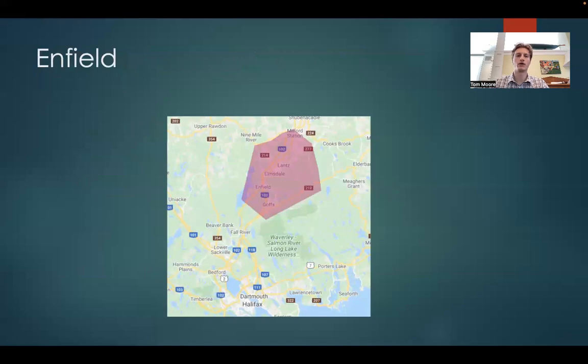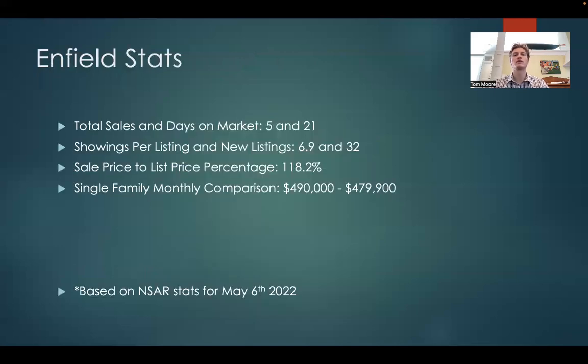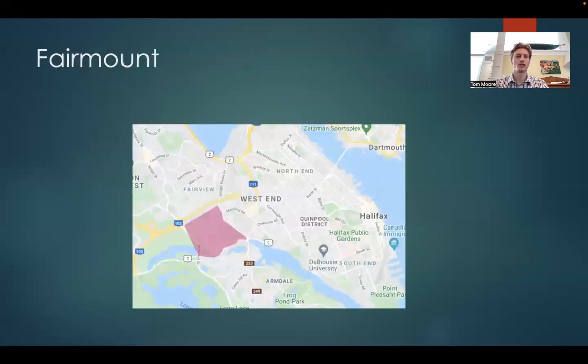Enfield and the airport and all that good stuff. Total sales, days on market, 5 and 21 respectively. Showings per listing and new listings, 6.9 and 32. That's pretty low, right? Sale price list price percentage, 118.2%. Single family monthly comparison, 490 versus 479.9.